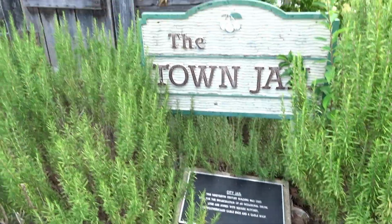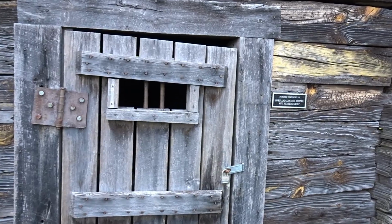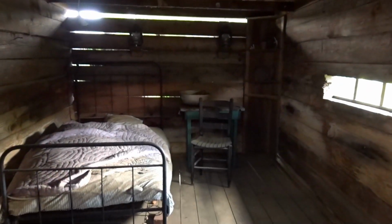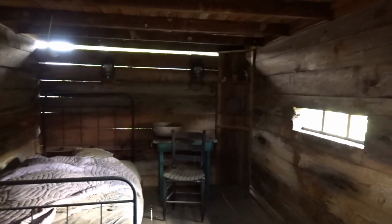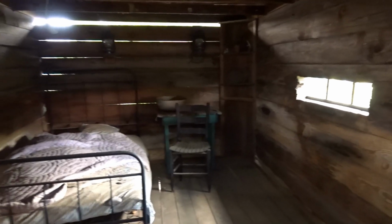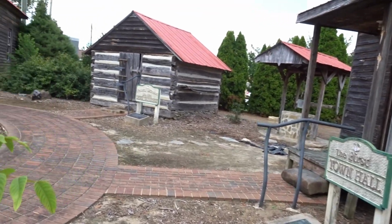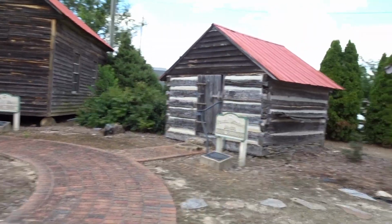Wow. Let's see if there's anybody inside. Through the inside. Yeah, it doesn't look too comfortable. Well, the bed looks pretty comfortable. That's pretty cool. Some of the old homestead Cherryville structures, a long time ago. Love it.